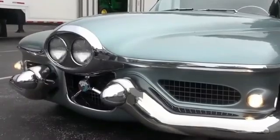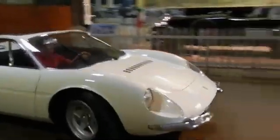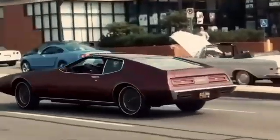Before you take that next breath, these are 10 forgotten futuristic American cars from the 60s you've never seen. You know, the cars they made us love but never put on the market.